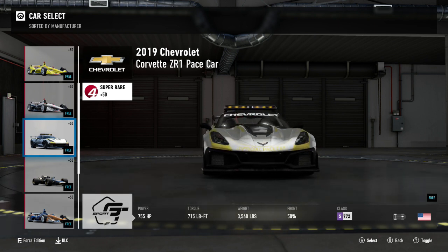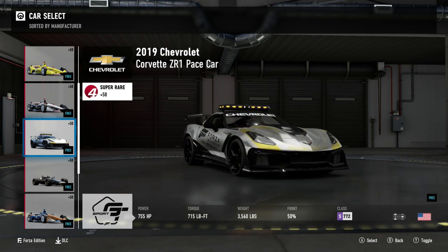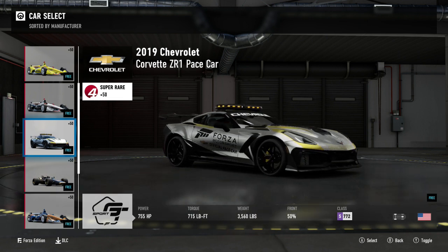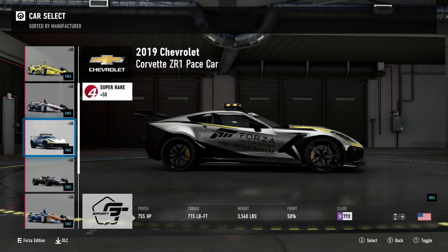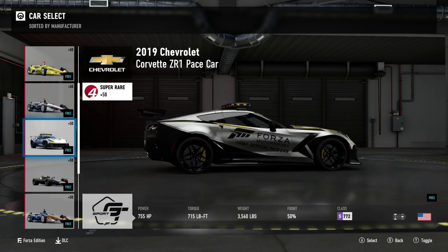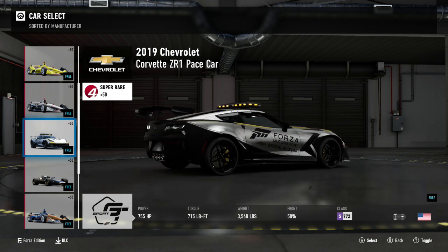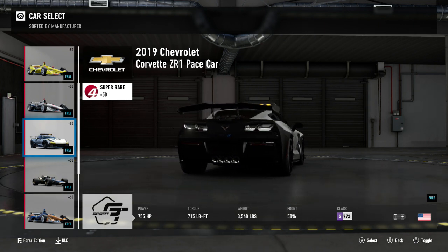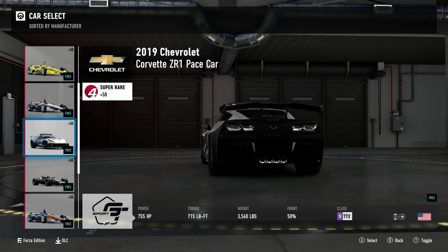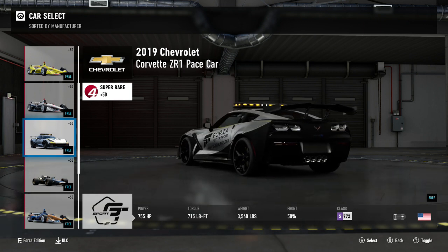This particular version is the pace car version, unlike the one in Horizon 4, which has been in the game for a couple of months. This one, yeah, official pace car version. It has this interesting looking livery on it. Not a huge fan of the silver, yellow and black, I've got to be honest, but there you go. It also has the pace car lights on it. Unfortunately, those cannot be taken off the top of it.